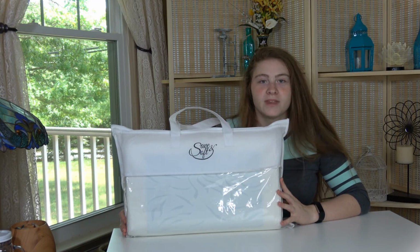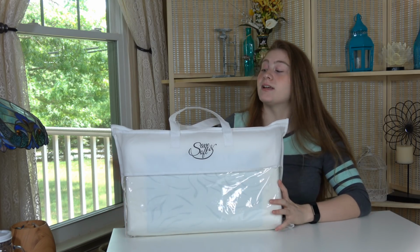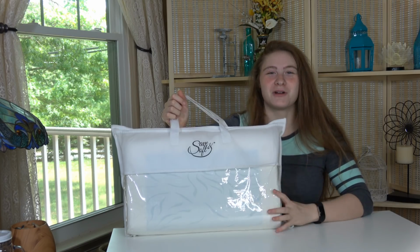This SAVE&SOFT gel memory foam pillow is shaped to provide cervical support. This will help people that suffer from neck and back pain, and the proper pillow choice can help relieve all that pain. It comes in a very handy carrying case, so it would make a great gift. So let's take it out.